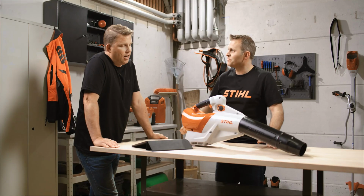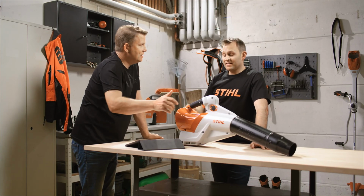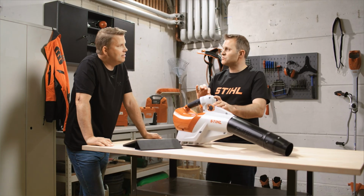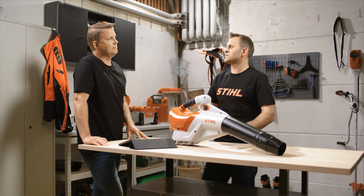Just pull the trigger. Okay, I can totally see the advantages of that, but if I'm totally honest, is it such a big deal to move your thumb over? I mean... It is not a big deal, but it's all these little refinements and these little choices we make to make it much easier to use overall.